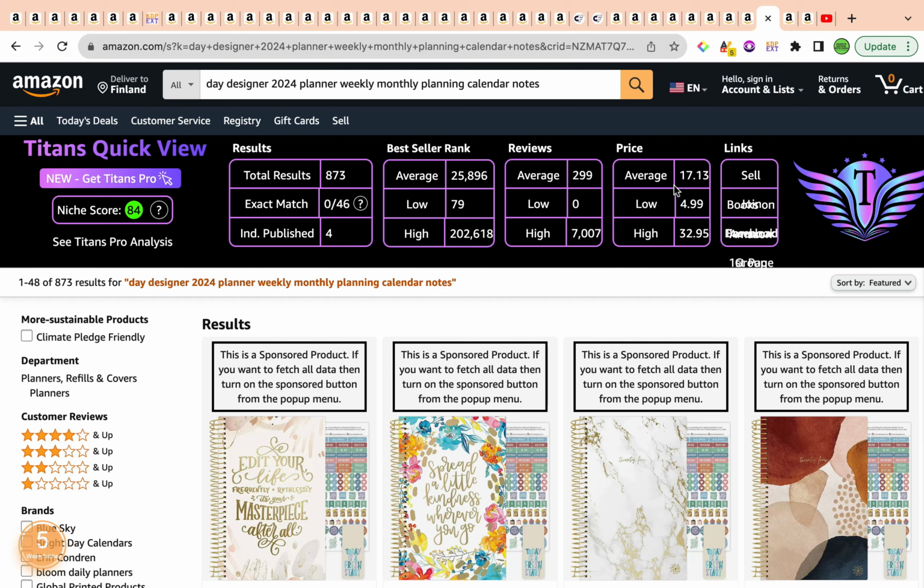And also the size does matter. The type of design does matter. You can sub niche according to what type of design. Is it bohemian? Is it vintage? Is it floral? Is it retro? And so forth. You can also sub niche according to the size.